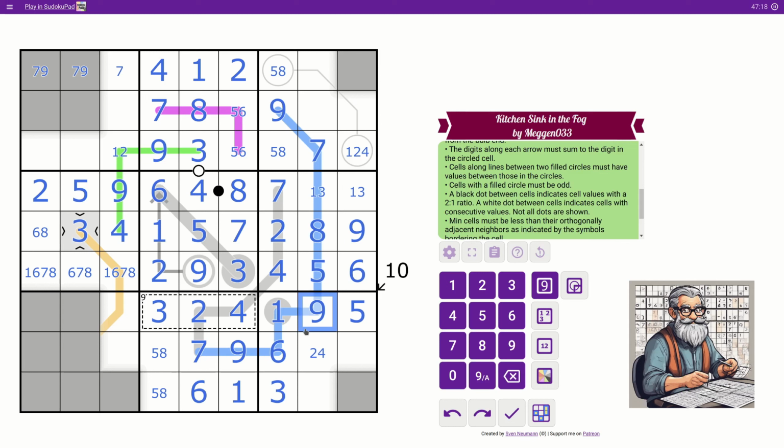Right. One of those is a 6. One of these is a 9. One of these is a 3. What else can we do? Well, can this now be 1 5? Because 5 and 1 would leave us with 2 3 4. That should work.